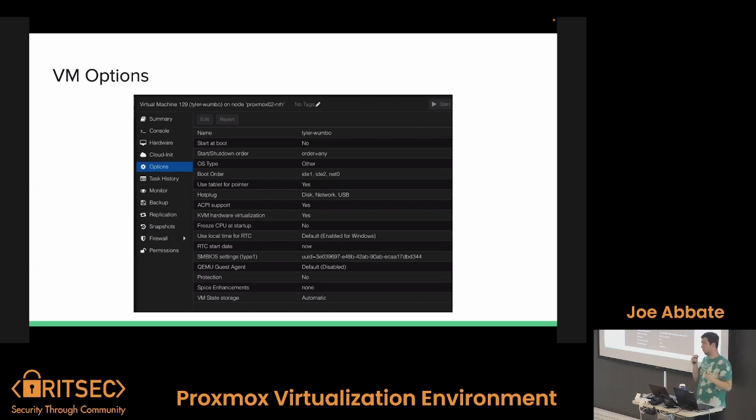Options are different from hardware because it's kind of as if it's your BIOS. Think of options as your BIOS settings and hardware as your physical computer. So in here you can specify boot order, start on boot, which means if the physical computer is shut down and the computer is turned back on, do you want this VM to reboot? You can change in here hot plug options, some time options, BIOS UIDs, and SPICE enhancements. SPICE is a type of connection method to the VM, which we'll get into in a minute.